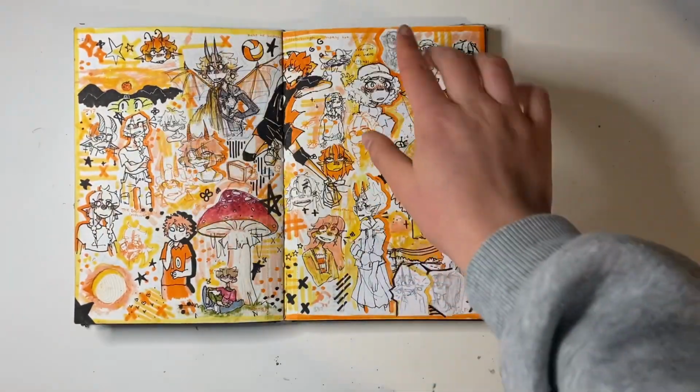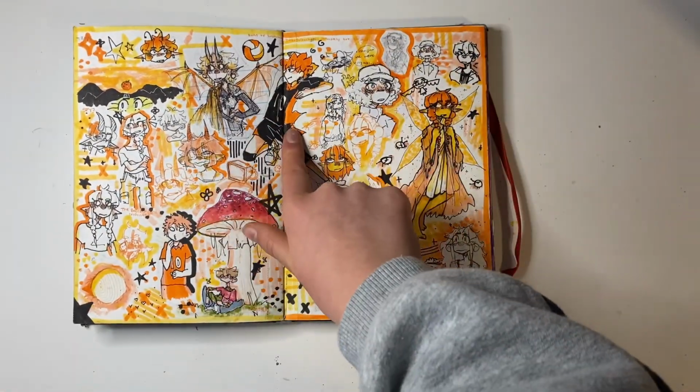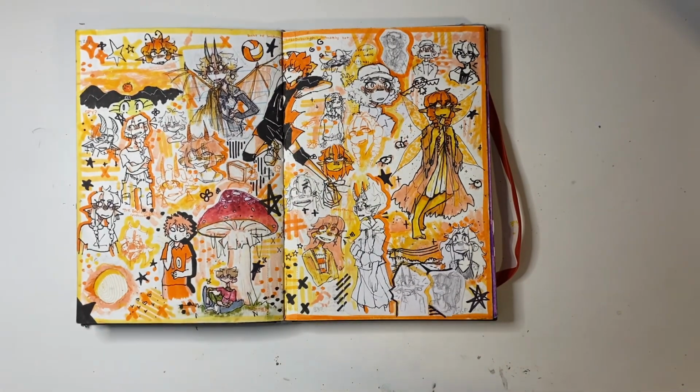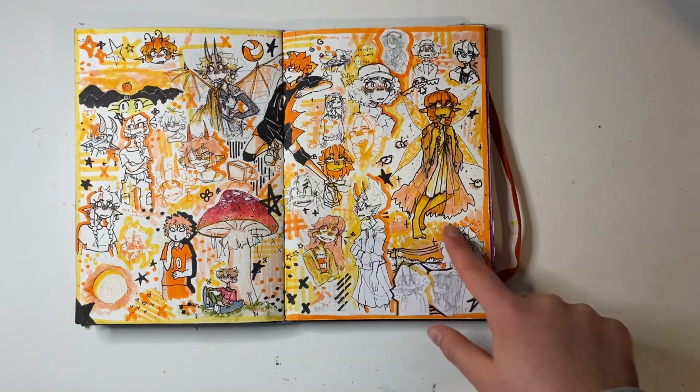Over here we have another across-the-page drawing of Hinata. I think that's pretty good. There's another Hinata drawing over here. And we've got more sunsets as well.